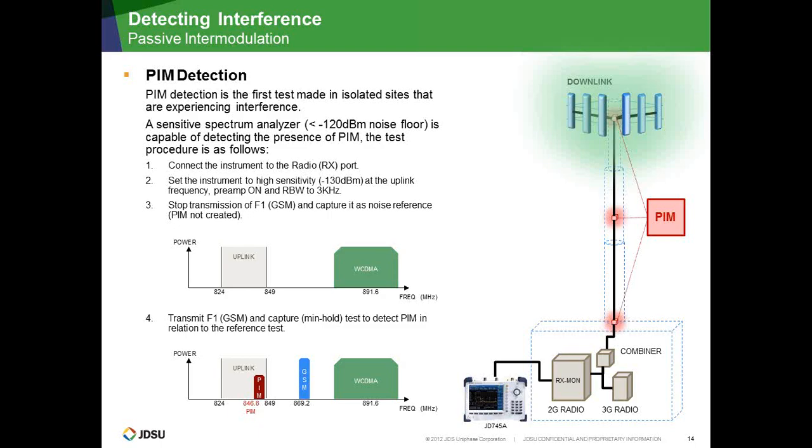So we lower the noise floor of the instrument, and then one of the carriers will remain active. For example, in this case, it's going to be double CDMA, whereas in the case of GSM, it's going to be shut down. So here we're going to have our reference level of the noise floor of the cell site. Then, that's our reference. Then the GSM carrier can be activated, and the combined signal will go through the faulty feed line. A PIM will be generated, and then we can capture the measurement on the spectrum analysis and compare it to the reference and see if there was any difference.